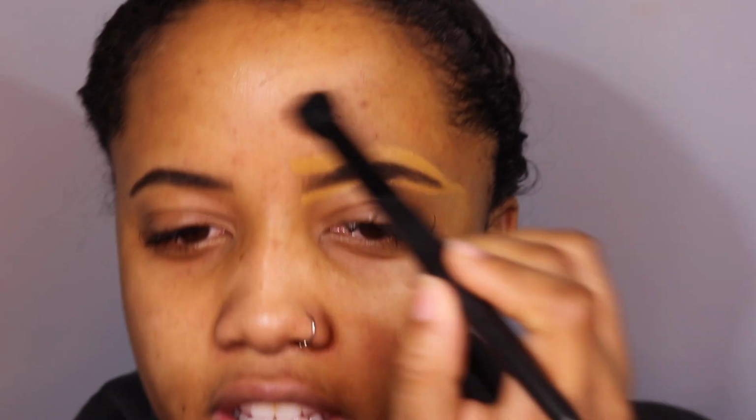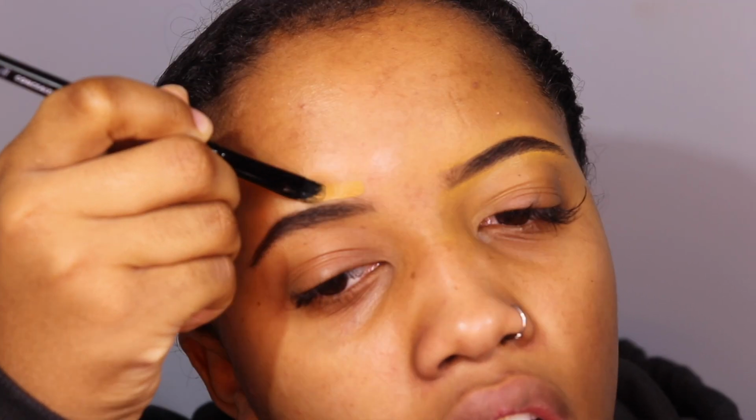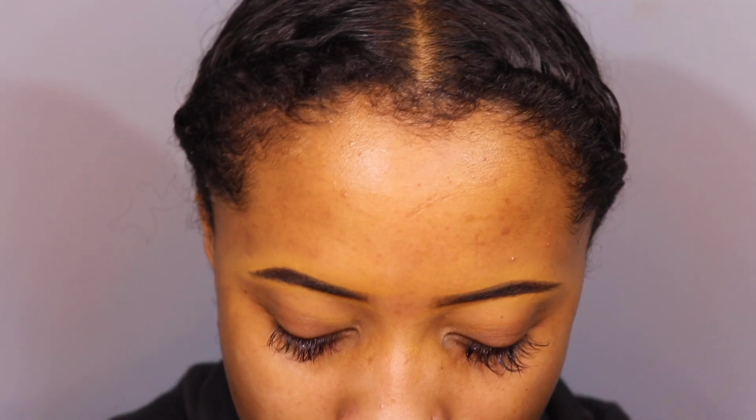Of first impressions, this is my favorite pot concealer I have tried. I've been using the NYX one for a while now. Definitely full coverage. It has a natural finish. 25 out of 10. We are off to a really good start.